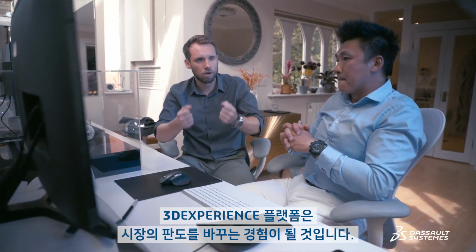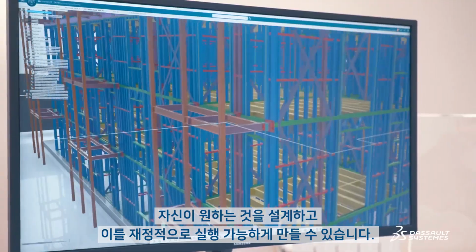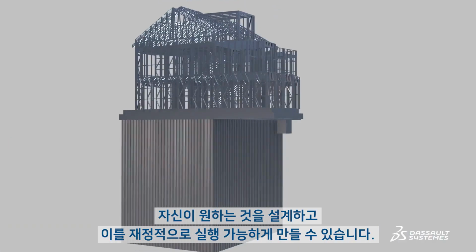It is a game-changing experience. This is really, really amazing times to design something we love and make it financially viable.